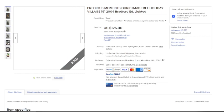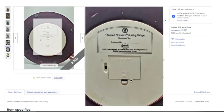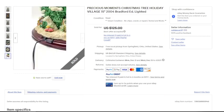It looks very similar to the Thomas Kinkade tree that's made by Bradford Editions. And as you can see here, they did have a limited number of sculptures. And it looks like Enesco and Bradford Editions are the same company. I didn't know that. We all learned something together today. So normally they will have a sculpture number written down. It's a little surprising that this one doesn't, but it was tested and in good condition. They had it listed at $125, sold on a best offer plus $42.01 shipping.